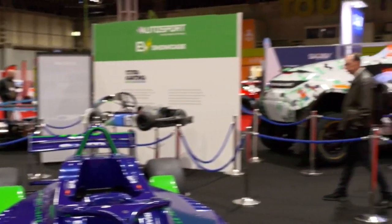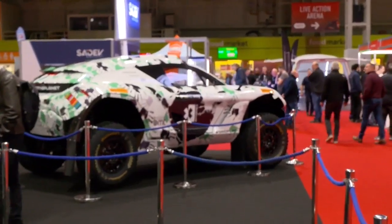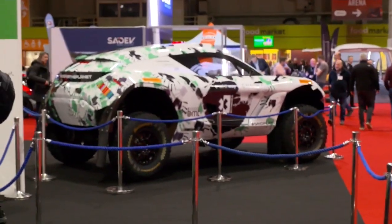As I say, come along here to the EV showcase. We've got loads of fantastic vehicles, not just these two that David's very kindly showed us around. We've got the Extreme E vehicle over there as well. Going to be finding out more about that a little bit later on. And go and have a little nosy around, see what else is going on at the show. So we'll see you shortly.